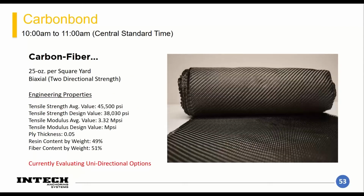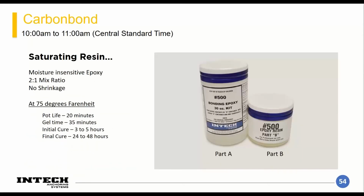So this slide shows some of our engineering properties for our current lineup of CFRP. You can see our carbon is relatively heavy, which gives it a lot of strength, but we are also evaluating other unidirectional options. Our current is also biaxial, which basically means that it's strong in both the longitudinal direction, or along the length of the fabric, as well as across its dimension. So our current fabric is strong both directions, but we're also evaluating other unidirectional options.